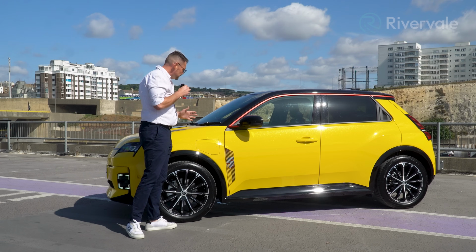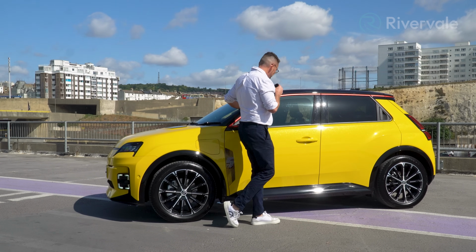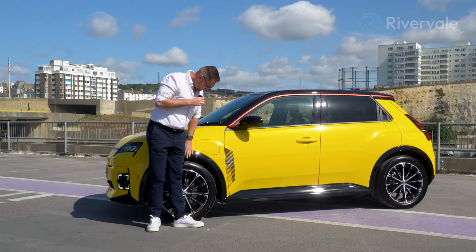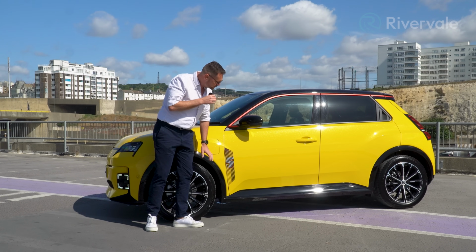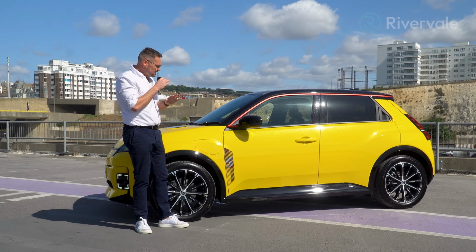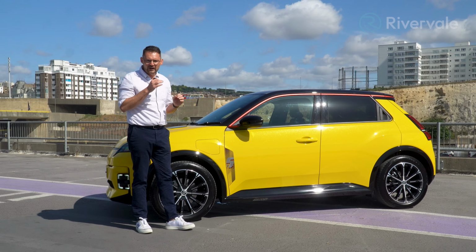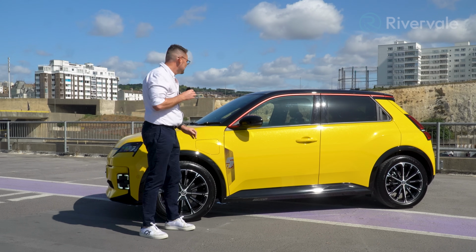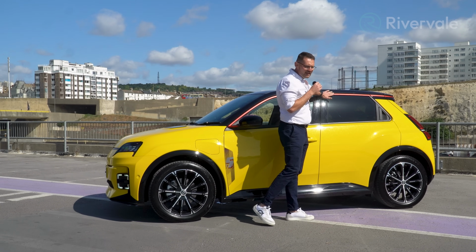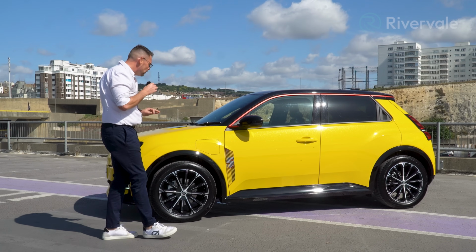The detailing with, say, the gloss black metallic roof with the gloss black wing mirrors, and then the detailing around the wheel arches and down the sides look really stunning, and they really give it this real sporty, cool, funky, retro hot hatch look. And then on this one, we've got this nice red detailing around the top of the door trims, which just really set the car off.